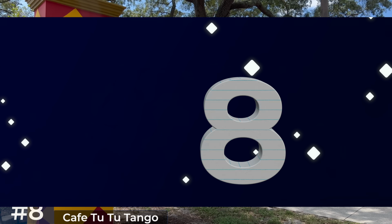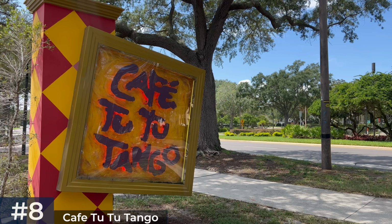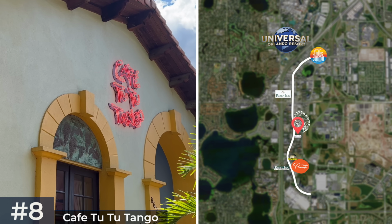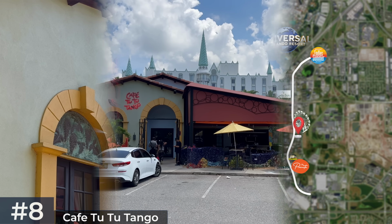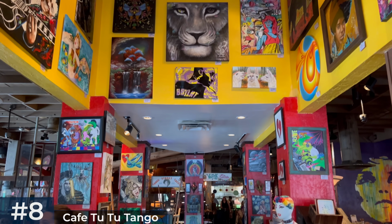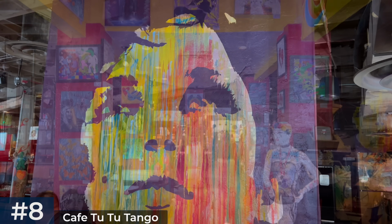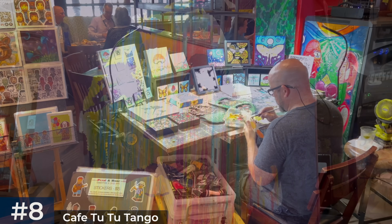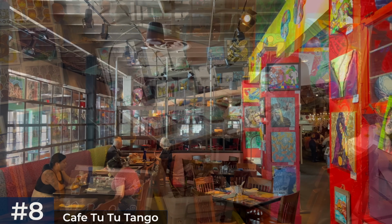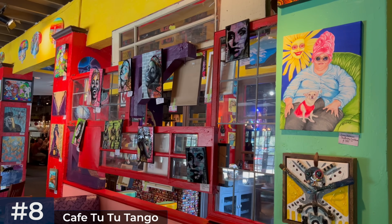My 8th pick goes to the unique and vibrant Cafe Tu Tu Tango tapas-style restaurant, a few minutes south of Icon Park, next to Pirates Cove Adventure Golf. Founded in 1991 by a group of friends inspired by the artists and culture in Barcelona, drawing inspiration from the bohemian lifestyle of colourful and creative decor, occasional live entertainment performances, and resident artists working whilst you dine, whose artwork lines the restaurant walls, some of which is available to purchase.